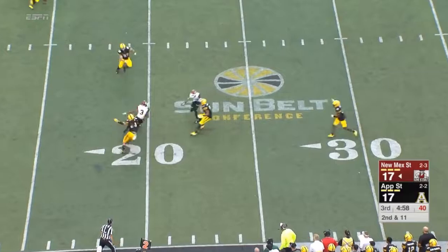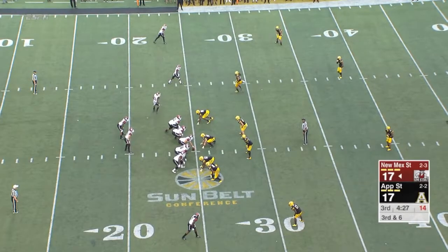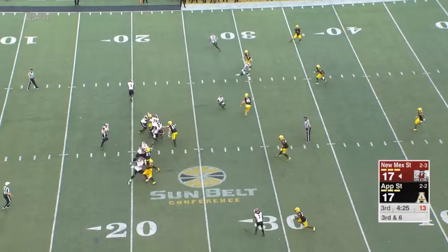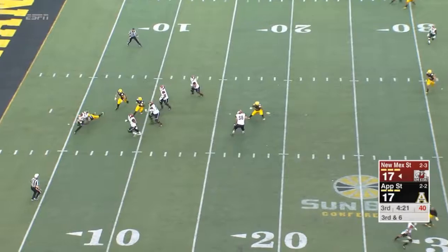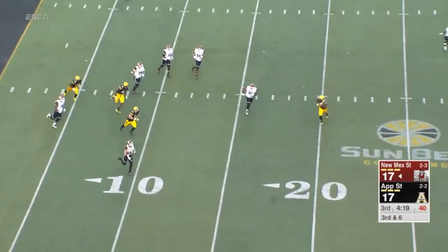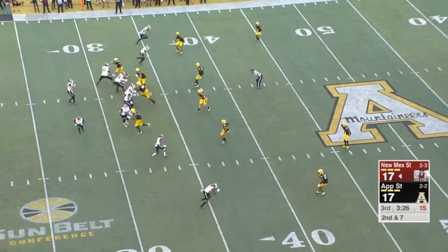Second down and 11. Rose with the catch. He slipped and that was the third catch for Rose. He also has 12 carries. Rodgers, pocket breaking down. He scrambles the wrong way. He's being chased at the 10-yard line, throwing on the run. It's caught by... And looking for the big play on the offensive side.